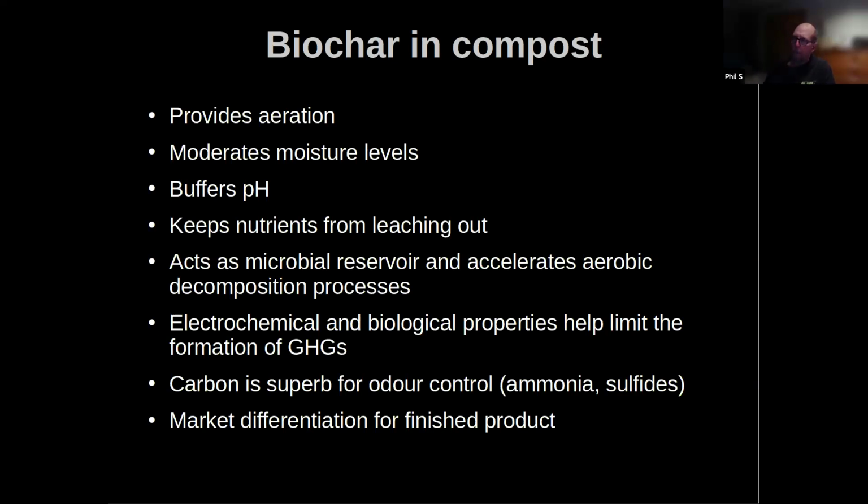It buffers pH. It's typical that a working pile will start to go quite acidic along the way. Biochar tends to be on the alkaline side, usually around 9 or so, so it helps to buffer that and keep things a little bit closer to neutral. Just like it keeps the water from washing through a pile, it keeps the nutrients from leaching out. That's really important because those are the things you want to keep in a working compost heap and not running off into the waterways.